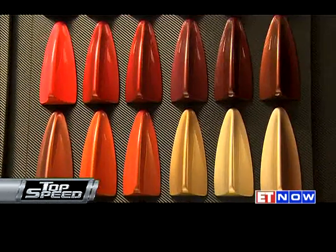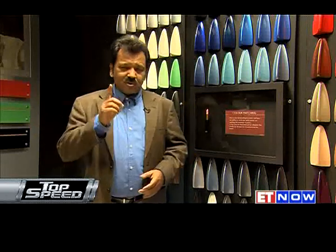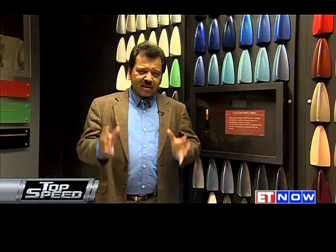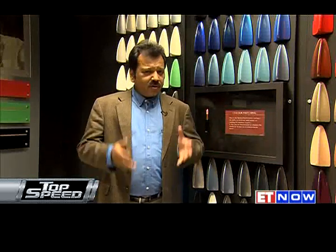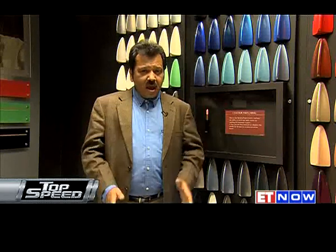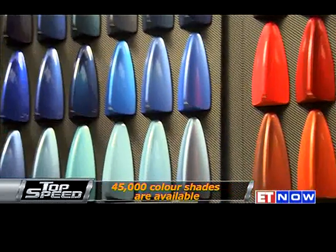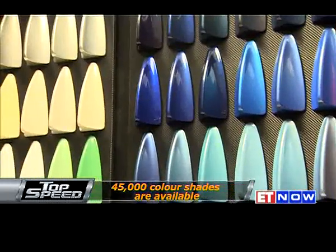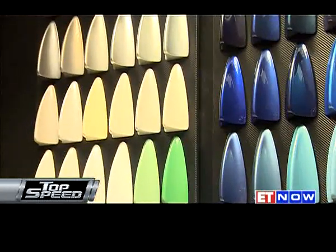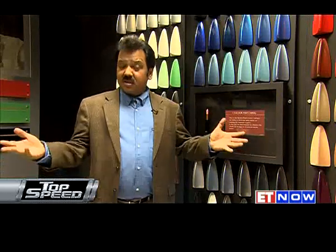If you see a Rolls-Royce, chances are you will instantly recognize it because of its unmistakable shape, but also because of another reason, the shine, the gloss of its paint job. Rolls-Royce has invested a lot of money in developing a state-of-the-art paint shop, and what they offer you is completely baffling in terms of choice. There are 45,000 color shades available to choose from, starting right from the lipstick color to whatever your fancy desires.